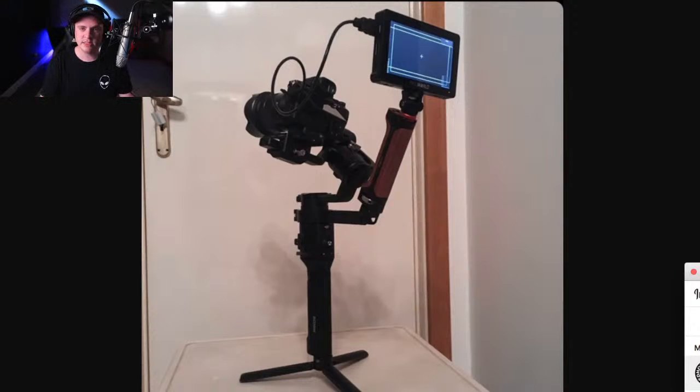So really good price. It's really similar to the SmallHD focus monitor. That's what I use primarily just because I like the interface on it. Basically, the operating system is really intuitive, easy to tap around on. Whereas a lot of the other touchscreen ones sometimes can be not as responsive and the menus aren't as good. But it doesn't matter. All that you really need here is a way to see your framing, your exposure, everything like that, your focus. So yeah, it looks great.